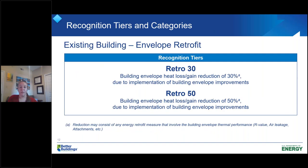So the campaign is open to new construction and retrofit buildings, and we've broken the award categories out accordingly. We call them recognition tiers and categories. For the existing buildings, we call these Retro 30 and Retro 50. This is going to represent a 30 or 50% improvement in your building envelope performance between your existing building and the retrofit building. Next slide.